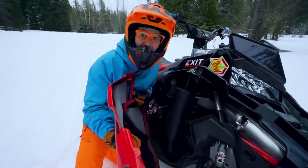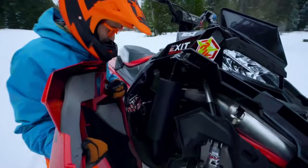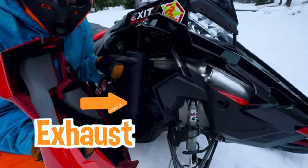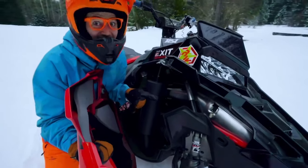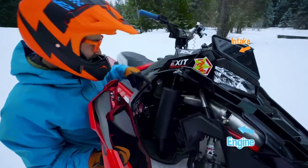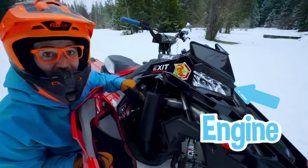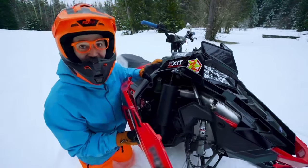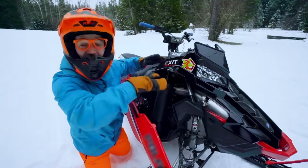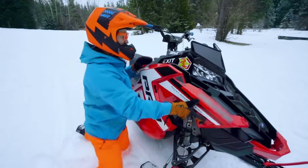The other engine compartment. Whoa, looks like we have the exhaust in there. You definitely don't want to touch that. That is really hot. Oh, and we have the intake, and we have the engine way down in there. Whoa, this engine is so compact with so much power, all in the front of the snowmobile.